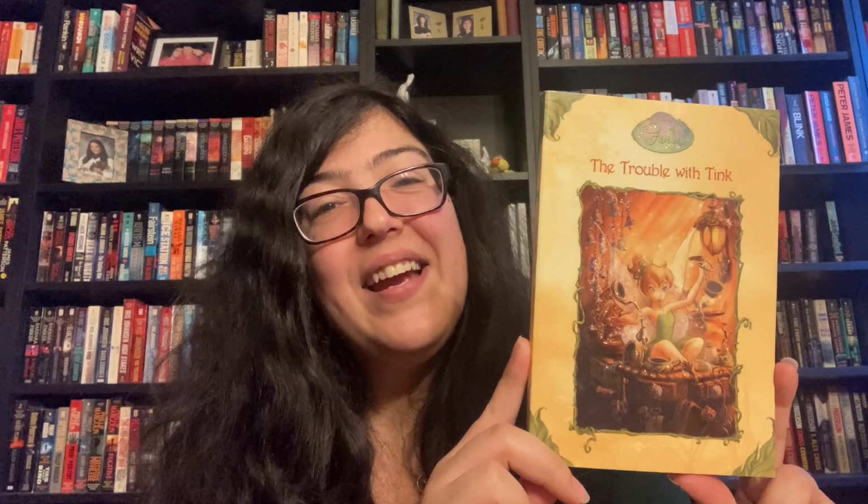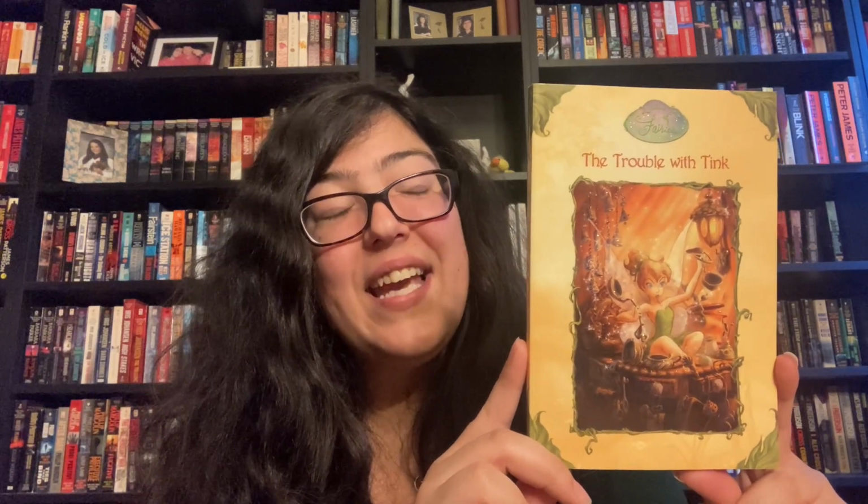Disney Fairies, The Trouble with Tink. I remember reading this book in high school at the library. When I found it, I wanted to get it. I mean, I am collecting the Disney Fairy books. They're pretty cute. I do quite enjoy them. Tracking the Truth.